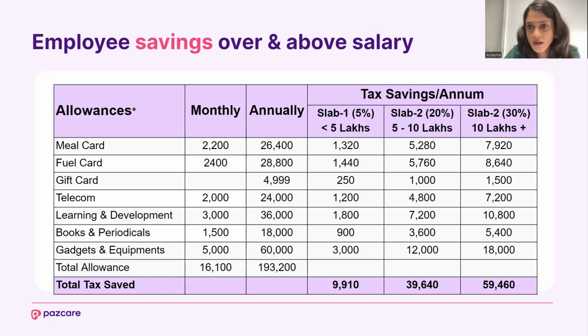So I think someone asked if it is 2200 or 3000. It is, as I said, based on your company's policy. Basically, each meal is capped at 50 rupees, and normally you would want to give two meals per day, which is 100 rupees per day. And if you are working 5 days a week, that amounts to 22 working days in a month, which is 2200. Now you can go over and beyond if you are working maybe alternate Saturdays, or if you're working all 7 days a week, it can go up to 3000 rupees. So as per your company's policy, you can give out these allowances.